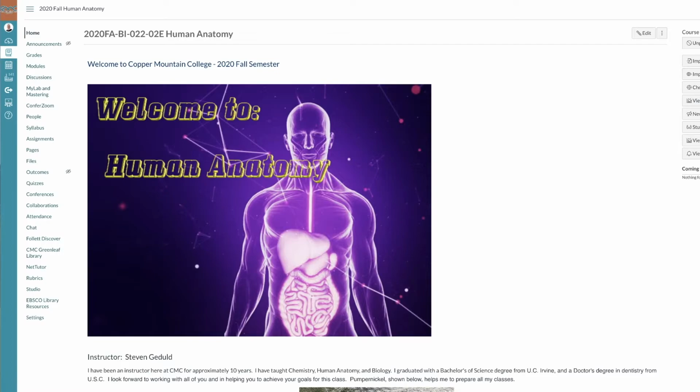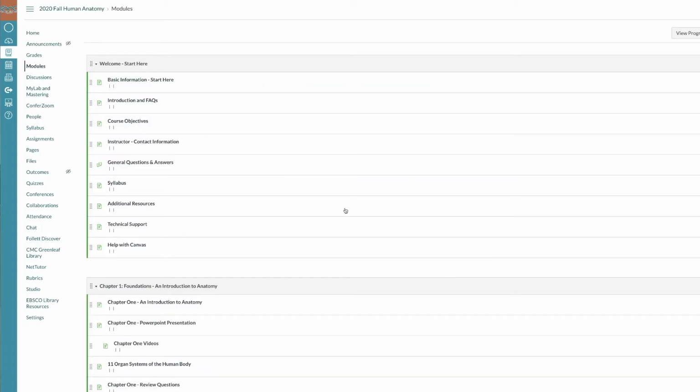Okay, this is the home page for your Canvas account for Human Anatomy Bio 02202E. And this is what you come to when you open up your Canvas account. Everything through Canvas is going to be done through modules. That's where you need to go. On the left-hand side, you'll see modules. Click on modules, okay, and this will come up.